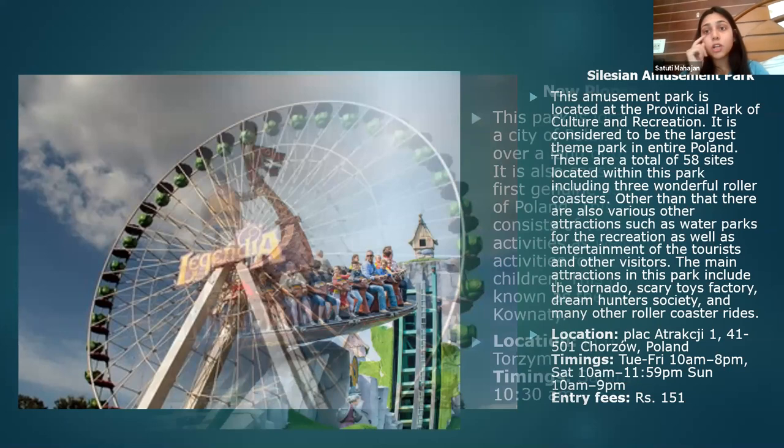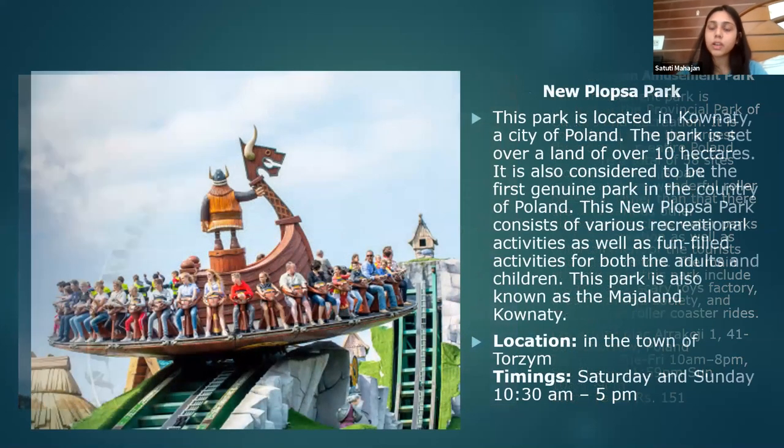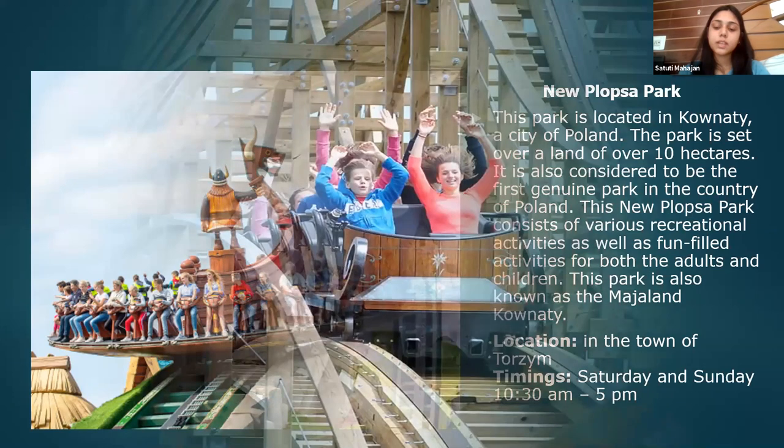The next is the new Plopsa Park. This park is located in Kownaty, a city of Poland. The park is set over a land of over 10 hectares. It is also considered to be the first genuine park in the country of Poland. This new Plopsa Park consists of various recreational activities as well as fun-filled activities for both the adults and the children. This park is also known as the Mazaland Kownaty. Here are the rides.